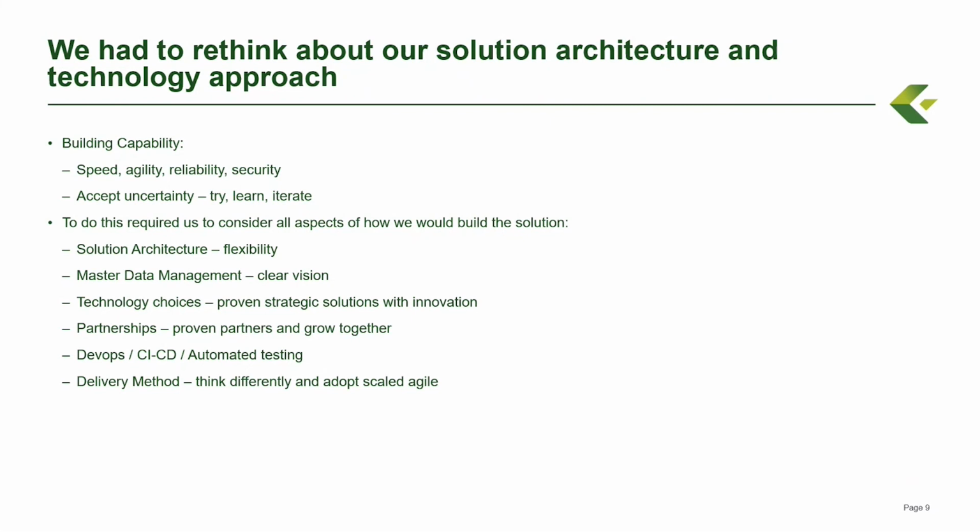Finally, we had to address our delivery method, and we moved to scaled agile. And when we did it, it was not just the internal technology team, but our partners had to move to scaled agile as well. And Royal Cyber again have really taken to the scaled agile method. They've helped reorganize their internal teams so that they fit in with the scaled agile method and give us that speed and agility that we're after as a technology function, as well as a business and for our customers.